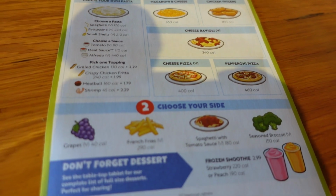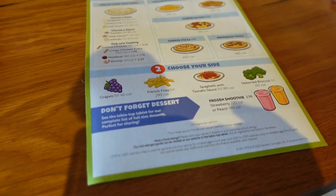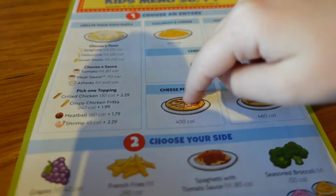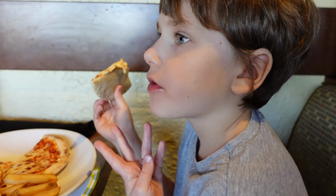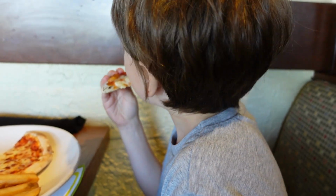Kids menu. What do you have, Liam? Just fries? Yeah, just fries. They have kids pizza. Did you try that before? Yeah. Kids pizza? Kids pizza. That's a pizza, Liam. It's great. I haven't taken a bite yet. The cheese is falling off half of the pizza, I'm eating first.